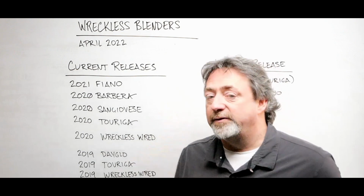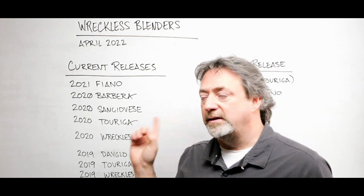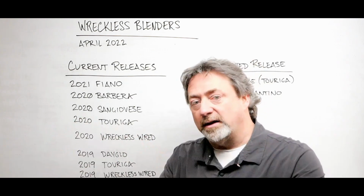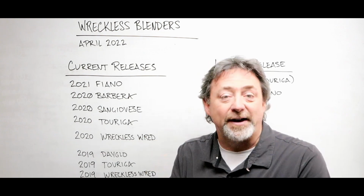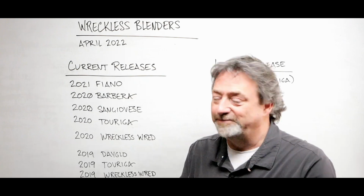The 2020 Sangiovese has been bottled, and the fun thing about the 2020 Sangiovese is it was the one that we made our first rosé out of. So we sucked a bunch of juice off of these, and it intensified the flavors. I'm sure Cellar Rocket's going to give you some tasting notes on that.